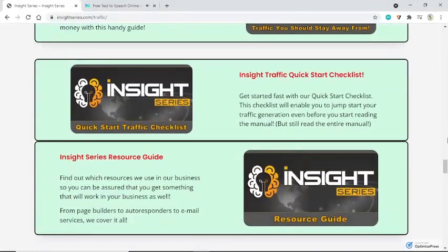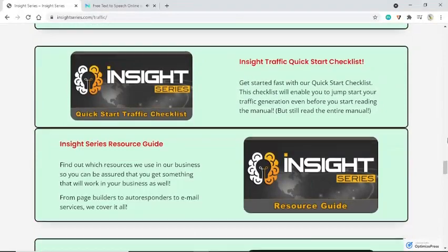Inside Series Resource Guide. Find out which resources we use in our business, so you can be assured that you get something that will work in your business as well. From page builders to autoresponders to email services, we cover it all.